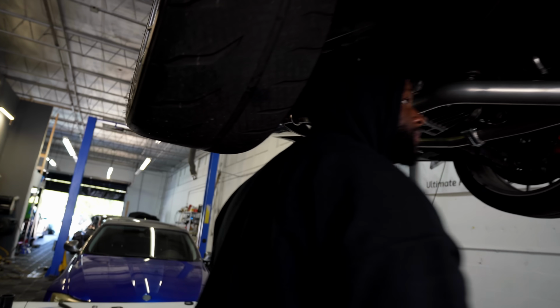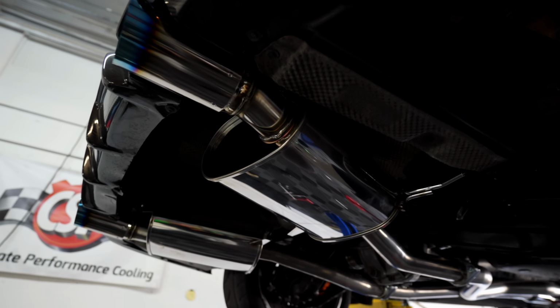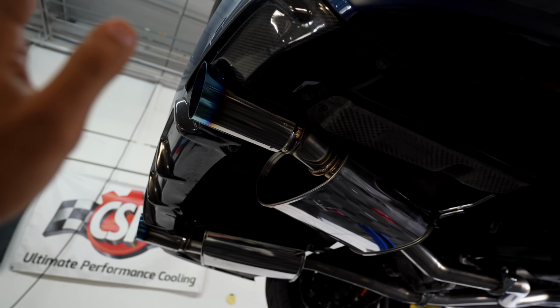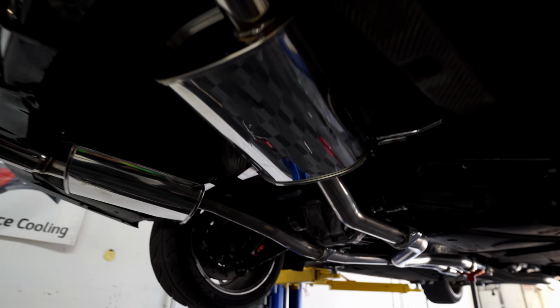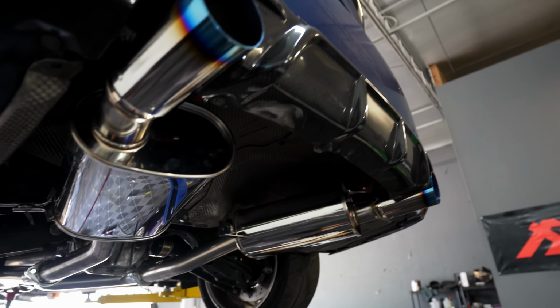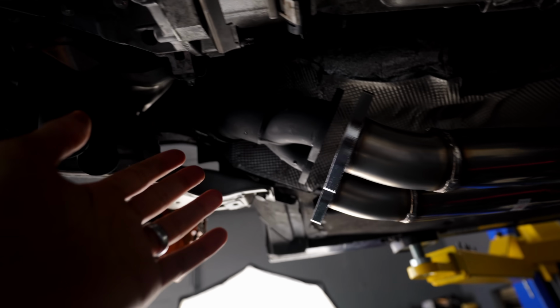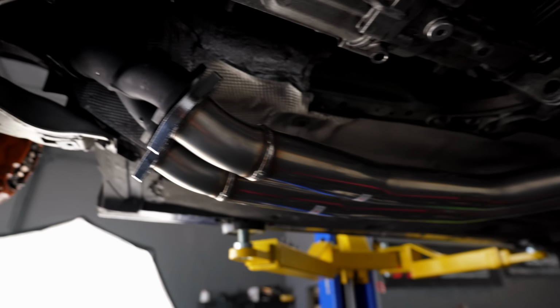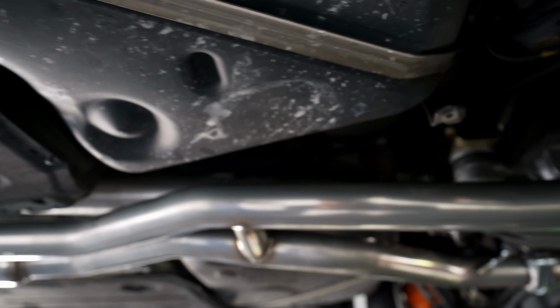HKS Exhaust, which is a system that I did show to you guys when we were doing the N55 E92 builds. But I think we have like 2 of these in stock, and that is it because HKS discontinued these a while ago. So beautiful. The mufflers, built-in resonators, and this end connects to the downpipe. Very simple to install, and I have the last 2 ones that exist in this world.